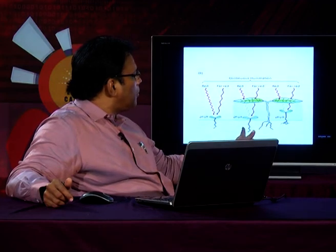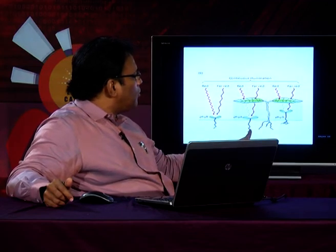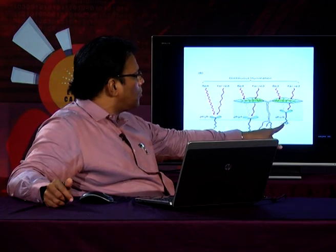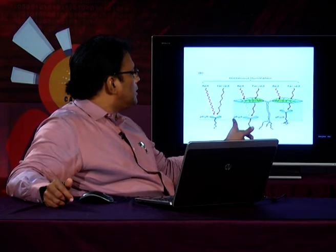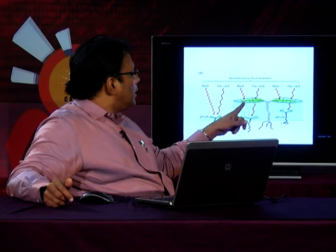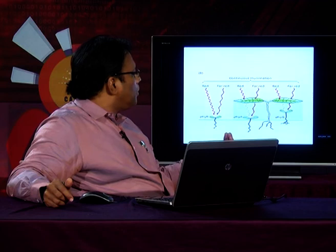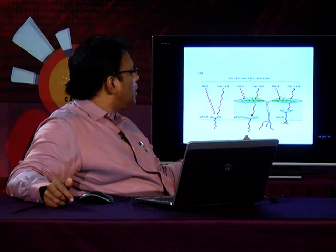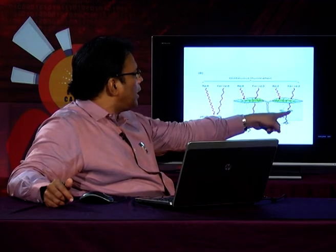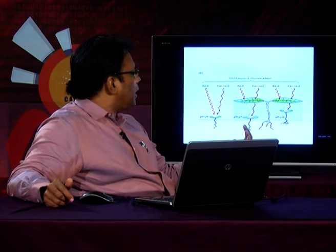So again, try to remember that this is a shade loving plant and this is a sun loving plant. Shade loving plants will have more of phytochrome A, and sun loving plants will have more of phytochrome B. This is type 2 phytochrome, this is type 1 phytochrome. Now when more far red light is reaching, the phytochrome PFR form will be converting into PR form. Again, same situation here. More far red light reaching over here means more PFR will be converting into PR form.